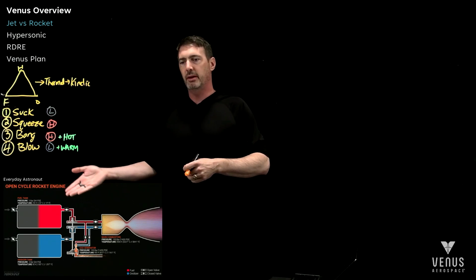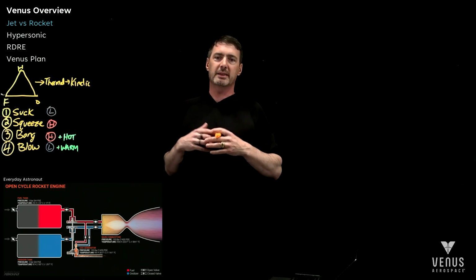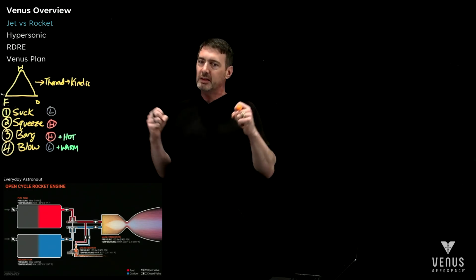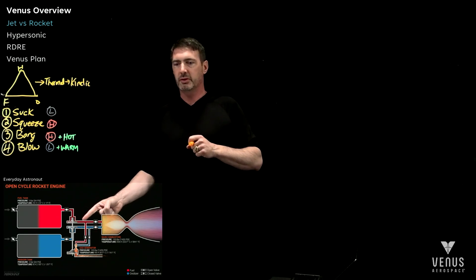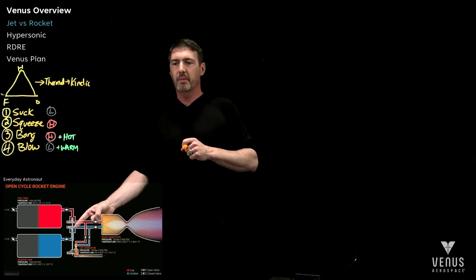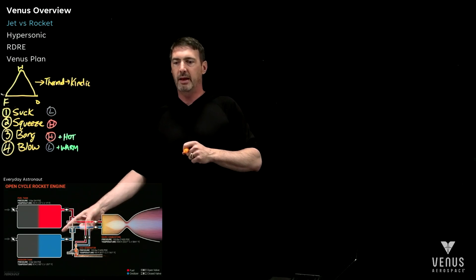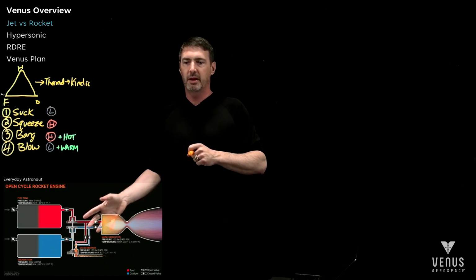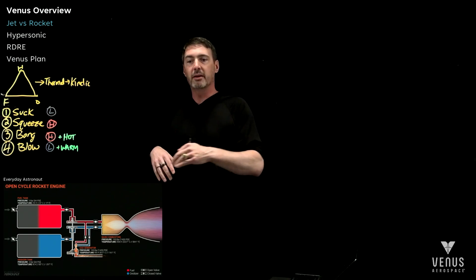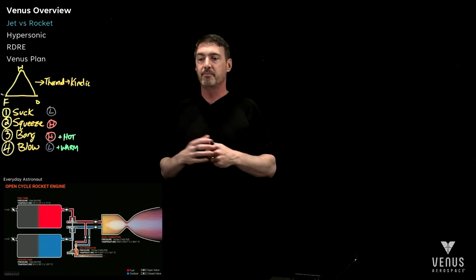In this diagram, there's a fuel tank and an oxidizer tank. Again, remember, back to jet engines versus rockets: in rockets, you're carrying your own oxidizer. The squeeze process happens with a pump. This is a single pump on a single shaft, pumping both the fuel and the oxygen from low pressure to high pressure. Those then go into the chamber and mix, which creates your heat. The blow here is through the nozzle, going to a really high velocity exhaust, and that's where your thrust is coming from.